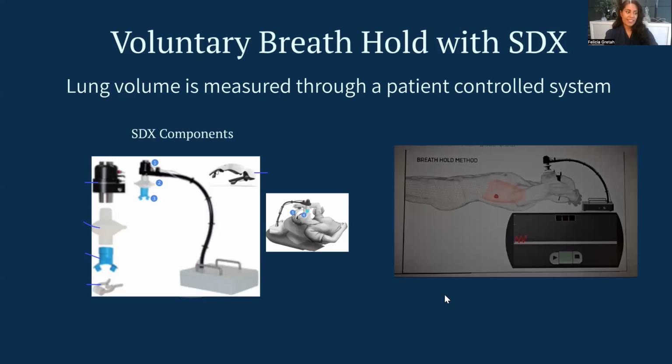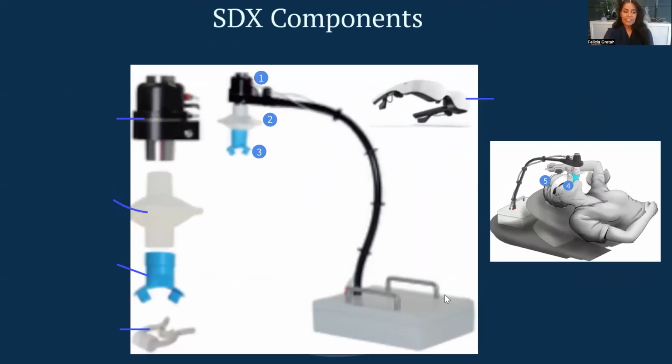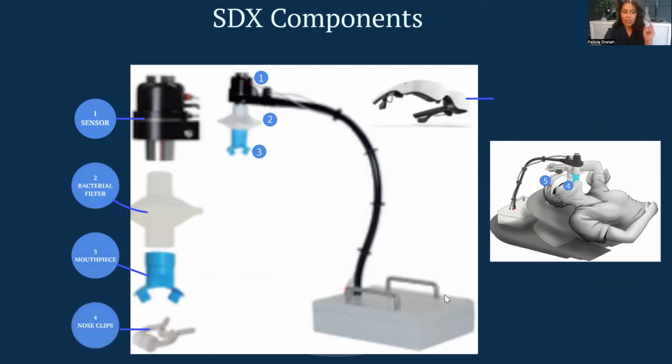To do this, the SDX module uses a spirometer to measure the amount of air a patient inhales and exhales. There are a few components. The first is a sensor that tracks the volume of air being inhaled and exhaled, a bacterial filter, a soft snorkel-like mouthpiece that allows the patient to breathe through their mouth, nose clips that prevent any nasal breathing, and video goggles so that the patient can see their breathing pattern in real time.